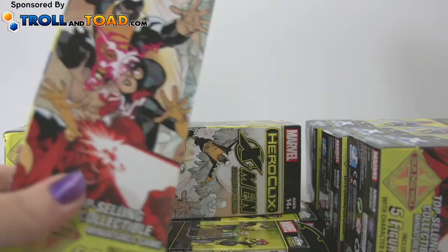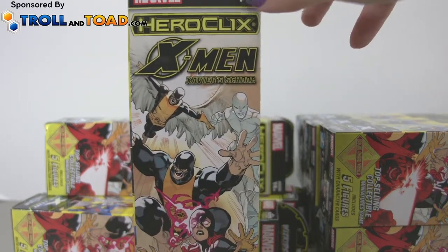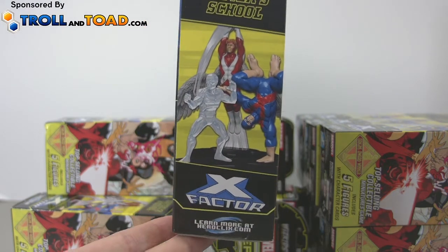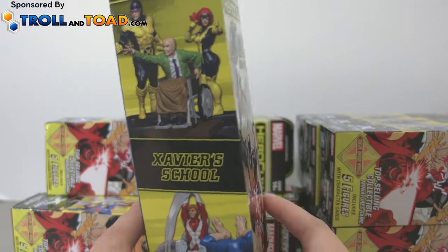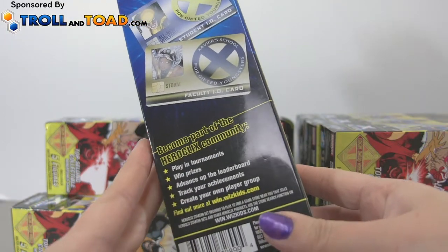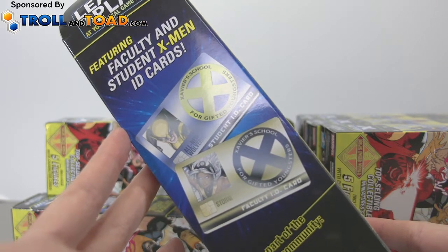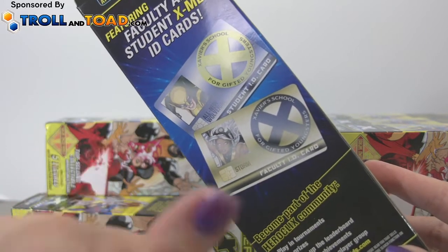Alright, so to begin with, let's take a look here at this box. You've got everyone hanging out there in their Xavier school uniforms. It's right there, Origins Award winner. HeroClix WizKids figures have won that several years in a row. Got some shots of some of the figures there on the side that you can get, and a little bit of information here about playing in tournaments for HeroClix. Here's some of the ID cards that we're looking for. I've been told that all of the ID cards are good, so any ID cards that we get, super awesome.